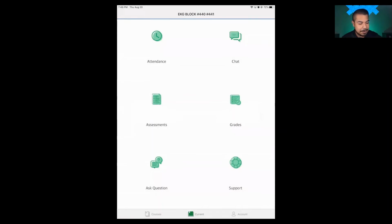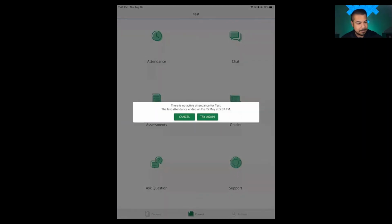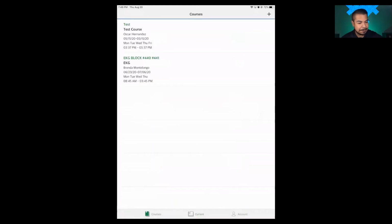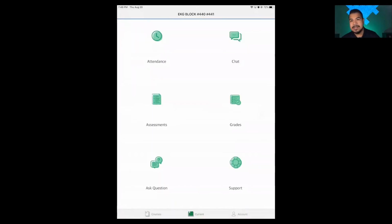Actually, you know what? Let me go ahead and go back to my courses, and I think I can actually show you how it will look. No, it won't show me. So no worries. You'll just have to kind of take my word for it. Basically, if you click on attendance, it'll clock you in. If you click it again, it's going to take you out.